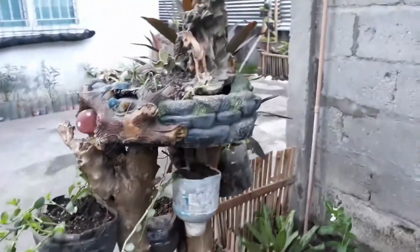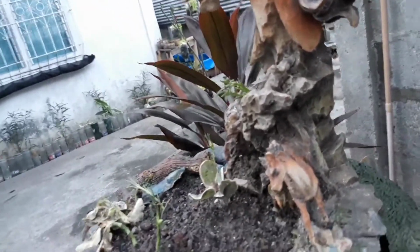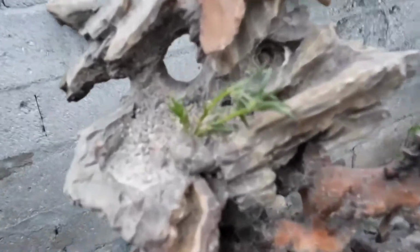Oh, I forgot this. This is a horse. Horse with plants. Yeah, horse with plants. You hear that? You hear it? Yeah, horse with plants. Look at that horse. Big horse. Now, next thing!